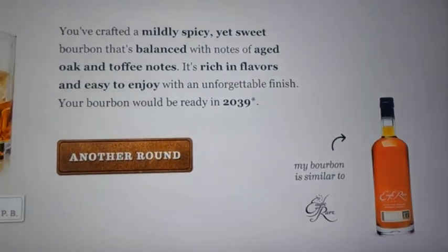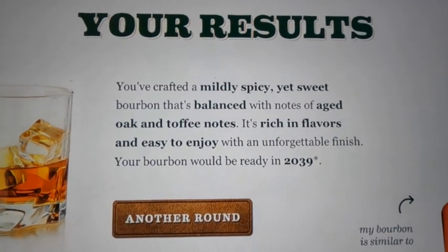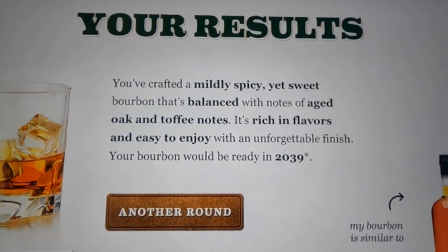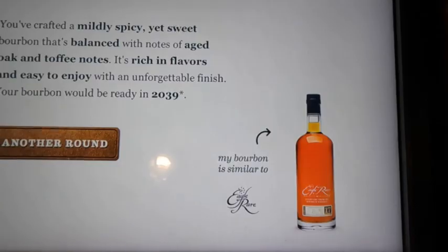Okay, you've crafted a mild, spicy yet sweet bourbon. Notes of aged oak and toffee. It's a rich flavor. Your bourbon will be ready in 2039.